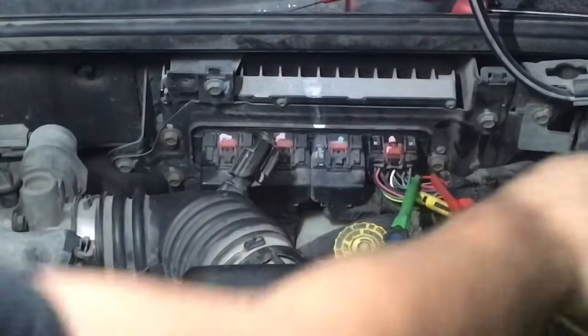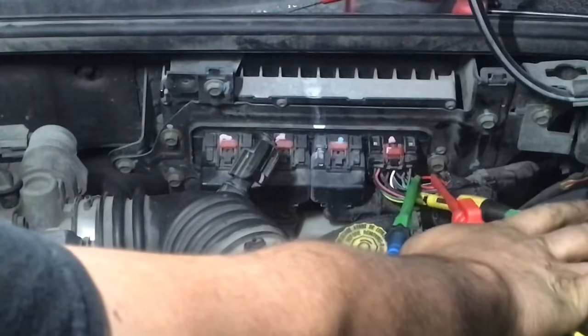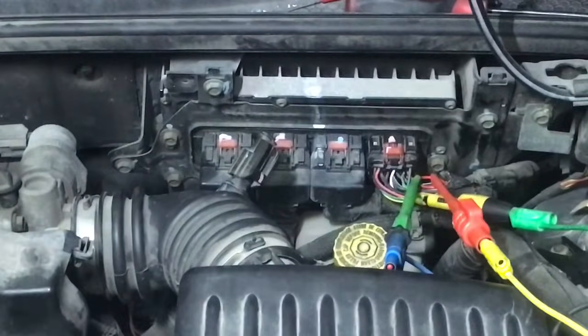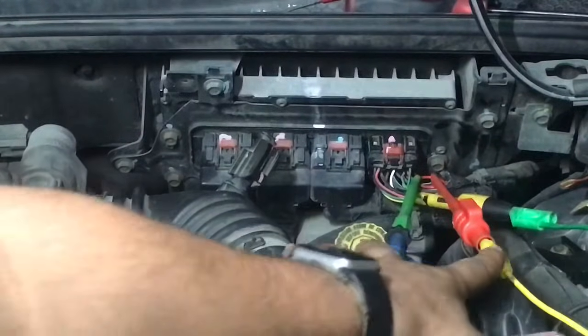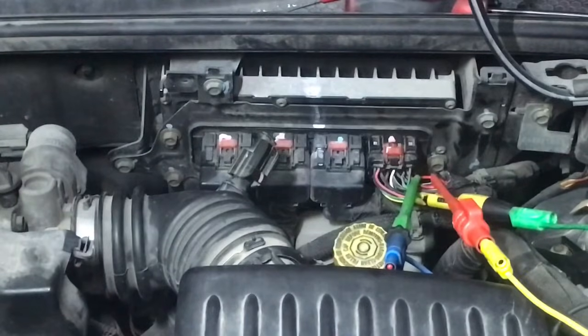So on the green wire right here, this is going to be our output from the PCM. That should be battery voltage. And then these other two right here are going to be coming out from the relay. So once we hook up our Pico, we just want to make sure that they're both at the same voltage, that they're not fluctuating, or we don't see any spikes. If we start seeing spikes, we're probably going to start going toward a damaged relay that we have an issue with.